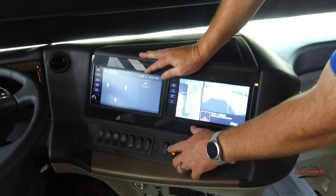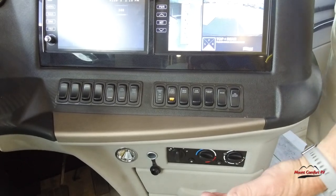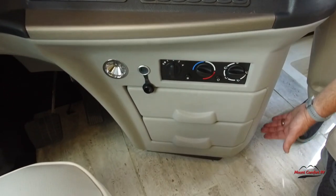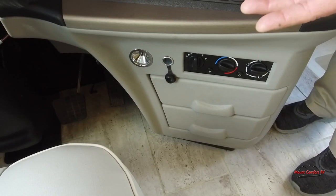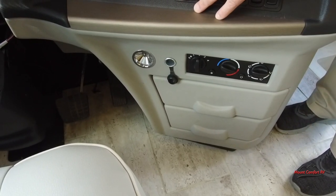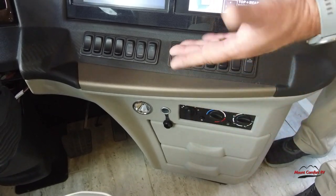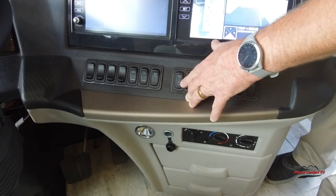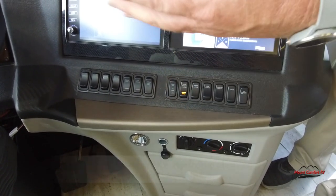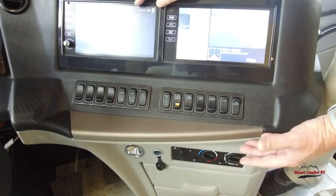And then you have front fan. Well, what is that? If these are the overhead fans, what's the front fan? Well, the front fan is your heater fan. There's a heat exchanger down underneath here that's tied to your house heating system, your Oasis system. And that controls how much of the heat you want off of the house heating system up here in the front while you're driving or any other time, really. So if you're not familiar with the Oasis or the hydronic heating system, again, on YouTube, punch in Mount Comfort RV, hydronic heating. We did a whole video just on that.